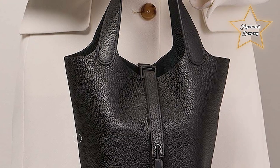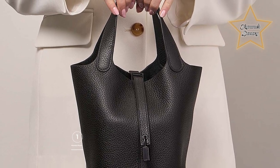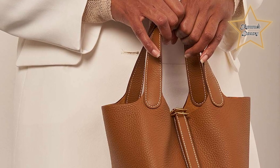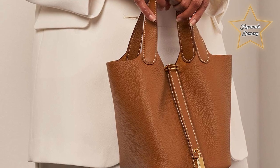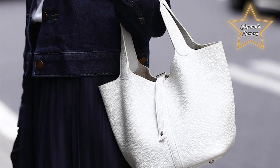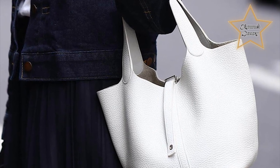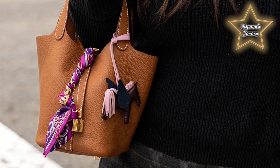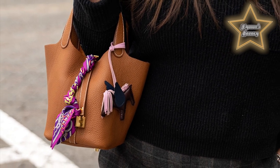The signature clasp closure on the front adds a touch of elegance and serves as a distinctive element of the design. 1. Hermès Picotin. The Hermès Picotin is a charming and distinctive handbag that showcases the craftsmanship and heritage of the renowned luxury brand, Hermès. With its unique design and exceptional quality, the Picotin is a testament to the brand's dedication to creating iconic and timeless pieces. The Picotin features a simple yet elegant bucket shape, crafted from luxurious and durable materials such as Clemence or Taurillon leather. Its minimalistic design is complemented by the iconic Hermès H closure, adding a touch of sophistication and instantly recognizable charm.